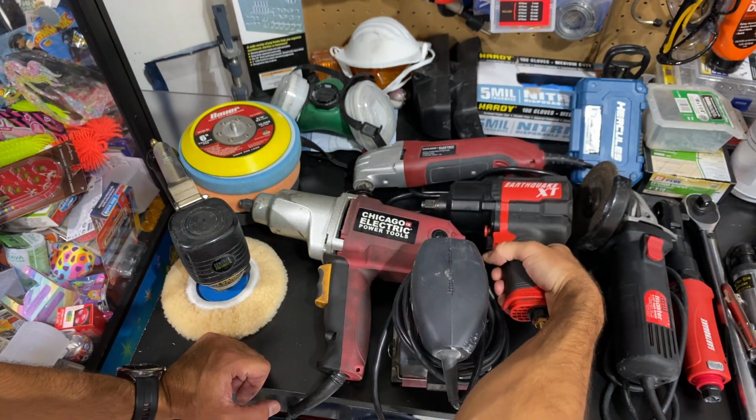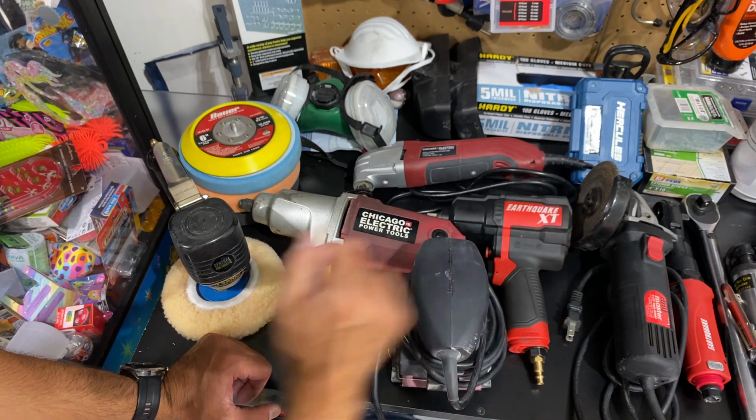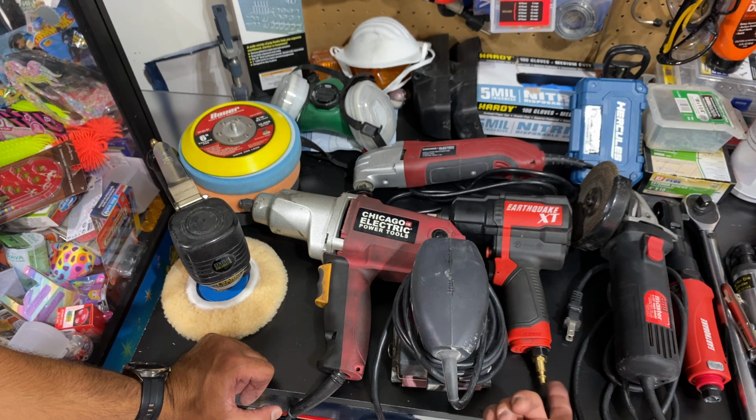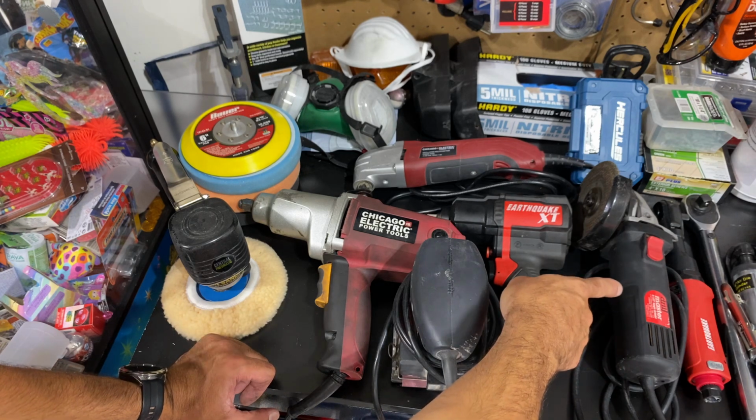This was a more expensive one, but you get what you pay for, and I'm happy with it. It works great. You will need an air compressor, obviously, because it is pneumatic. So let's move on down here.